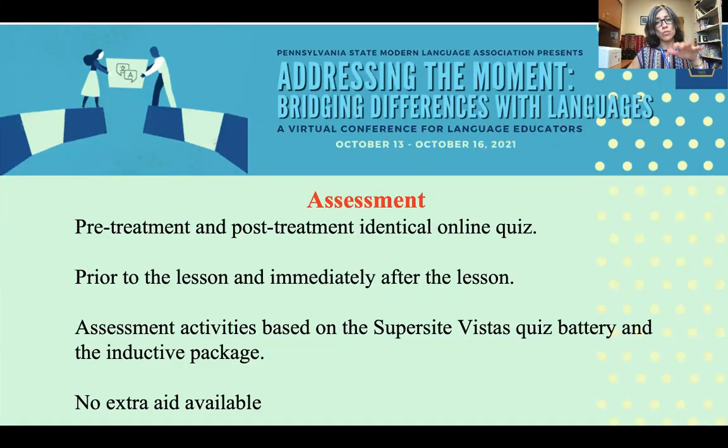How do we assess them? So we do this in one period, one class, right? An hour and 15 minutes. We work inductively with one class and then deductively with the other class. And then the next time we have the assessment. For the assessment, we did a pre-treatment.